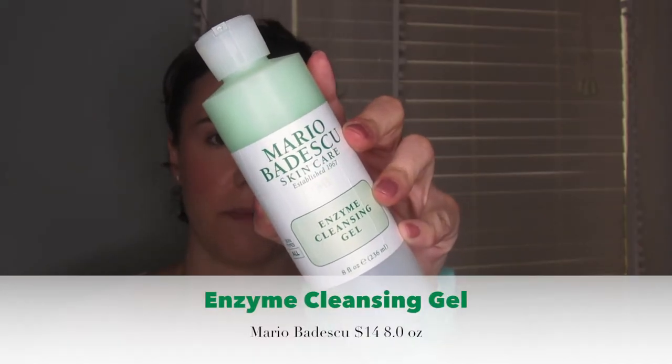After I take off my makeup, I go on with my face wash. I have one for morning and night, just because I want to be extra, I guess. For morning, I usually just wash my face right in the shower. I've been using the Enzyme Cleansing Gel by Mario Badescu. It's really nice because it doesn't lather or foam up, so it's not going to strip the natural oils from your skin. My skin's been really dry lately, so this has really been helping. I love it a lot. It's really great, and it's a great price.